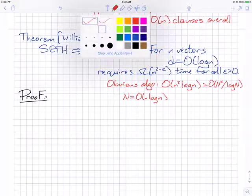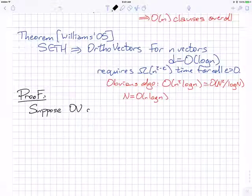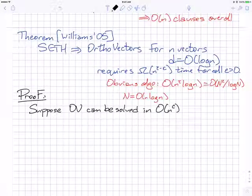Okay, so let's suppose for the sake of argument that this orthogonal vectors problem can be solved in time n to the c for some constant c less than 2. I'm eventually going to conclude, therefore, that SETH is false.